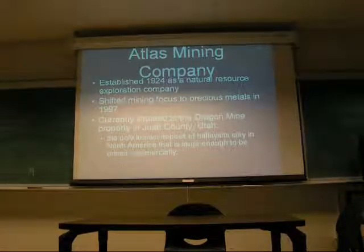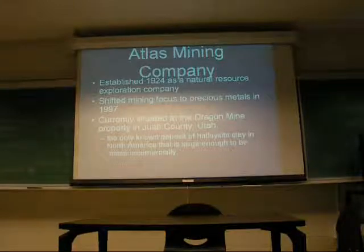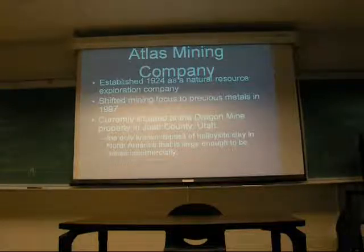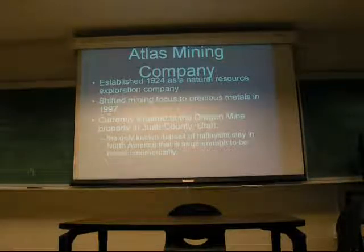Our buyer is from the Atlas Mining Company, which originally was established in 1924 as a natural resource exploration company. It shifted its mining focus to precious metals in 1997, and currently is situated at the Dragon Mine property in Schwab County, Utah. This particular mine is the only known deposit of halloysite clay in North America that's large enough to be mined commercially.